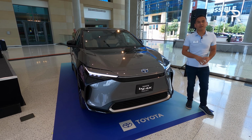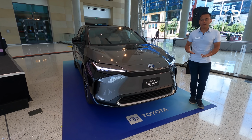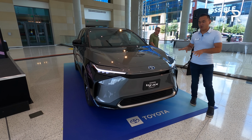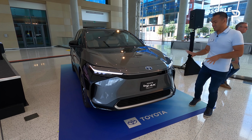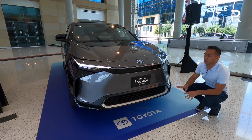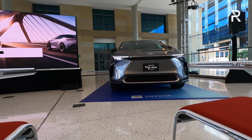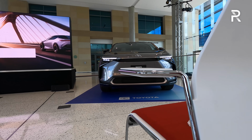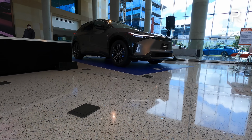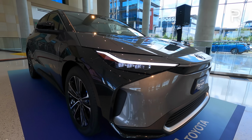Now, let's look at the styling of the bZ, because this is basically a hand-built prototype, so I can't talk too much about the build quality and all that other stuff, but the vehicle's design definitely is very different. In fact, you can see, just like a lot of other electric cars, it doesn't really need a grille for cooling, so the front end is all, of course, very smooth, very sculpted. You have these LED headlights, which kind of remind me a little bit of the headlights you might find on a Supra with these individual LED diodes.